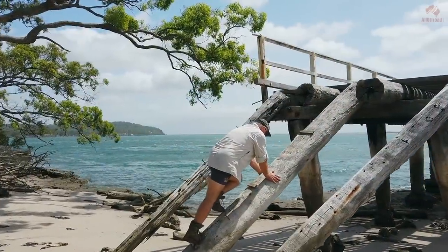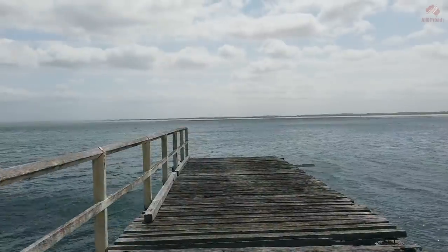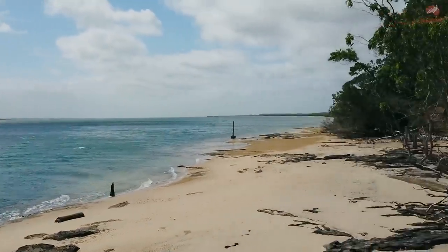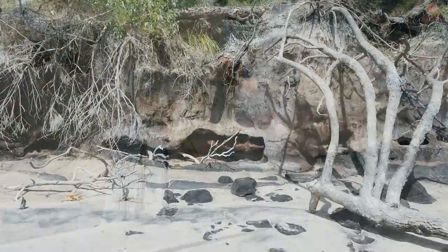A bit slippery. Not a big friend of heights, as you can see, but that is it. Coming back down will be interesting.